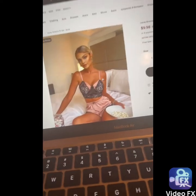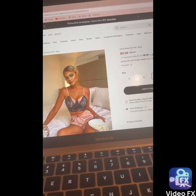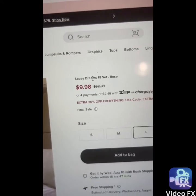So that's what I got. That's what I'm wearing now. This is called the Lacey Dream Tee. Now you can get it for $9.85.